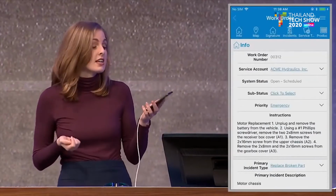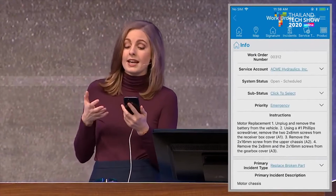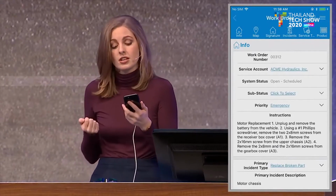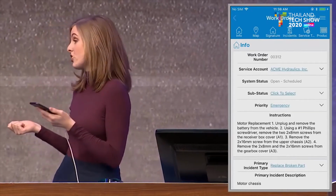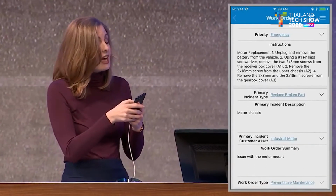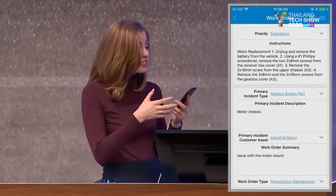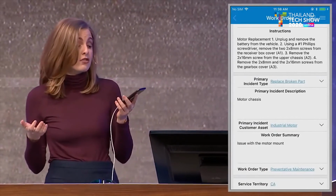Changing hats, I'm now the engineer, and I'm out in the field, spending my time on customer sites completing repairs. I have with me my mobile device, and I've had a notification to let me know that a new work order has been allocated to me in the field. I jump into the work order within the application, and it gives me all of the information that I need. I can see who the customer is, I can see the priority, I can see the specific instructions for the tasks I need to complete, and I can even see which parts I might need to replace.